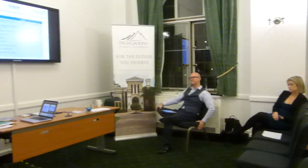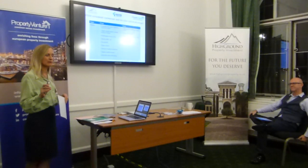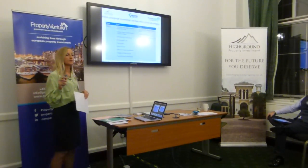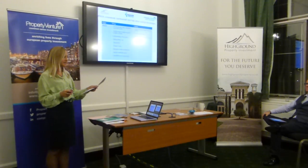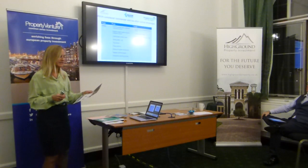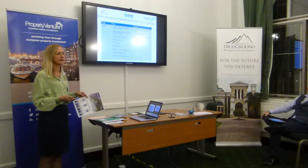For anyone that is interested in that, Savills have recently issued a report on the purpose-built student accommodation market, highlights what a great asset class it is nowadays. They also highlight some of the regional hotspots. One of the places that they talk about is Preston, and in your packs there is an opportunity in Preston, which is some accommodation that services the University of Central Lancashire, UCLAN. This is one of the biggest universities in the country.